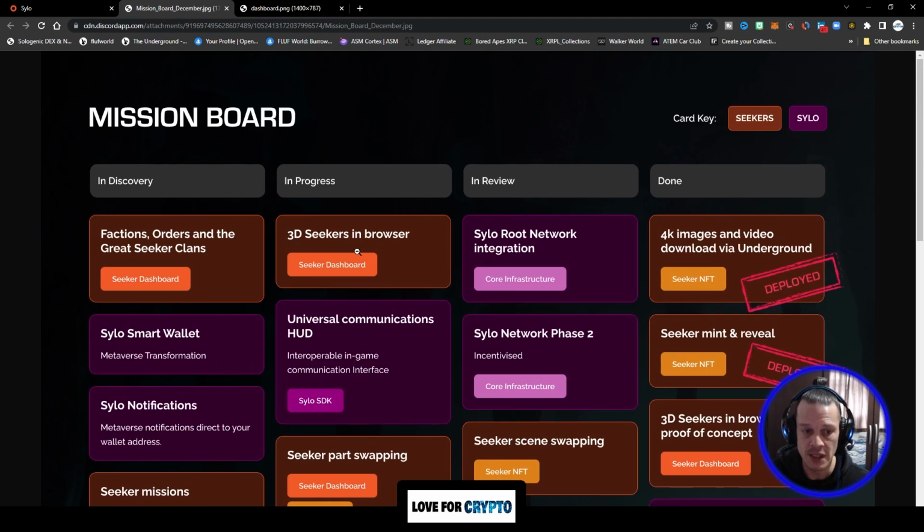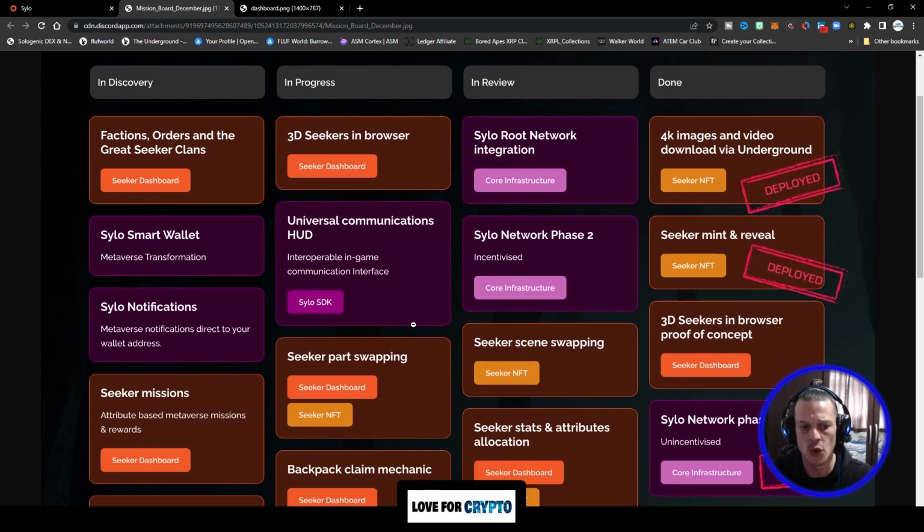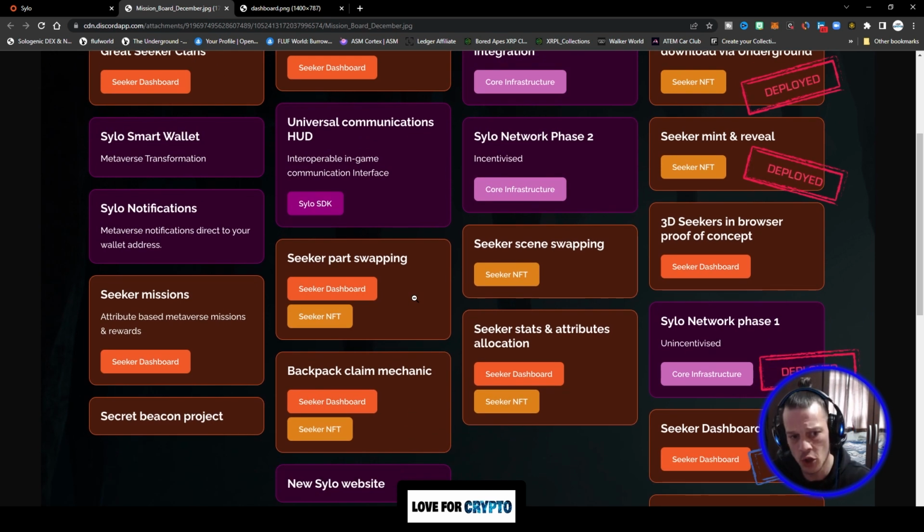In progress is 3D Seekers in browser, universal communication. Bear in mind, a lot of this might have come through. As said, this is from last year, but I just wanted to bring awareness to anyone who'd not seen it, wasn't aware it was there, and we will try and get an update on it very soon. The Universal Communications Hub, an interoperable in-game communications interface through the Sylo software development kit, was in progress at the back end of last year. Seeker part swapping is coming soon to the Seeker dashboard for anyone owning multiple Seeker NFTs.